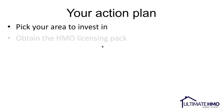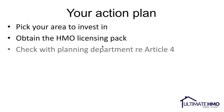There probably is a demand where you live. You need to call the local council and get the HMO licensing pack to make sure you understand how many rooms require a license. Remember, it's generally 5 or more people that require a license, but some councils say 3 or more people. So make sure you know what it is, and they'll give you all the forms, and they'll give you all the fire safety information as well.